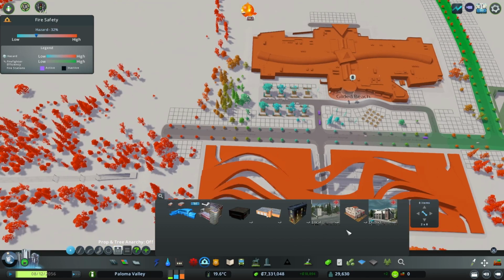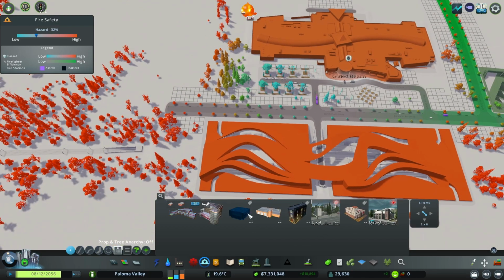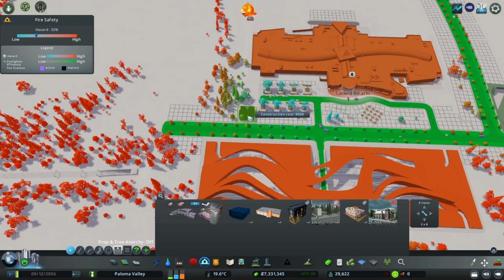So let's put in a fire station. Doesn't need to be very big and we can just put it on the main road for now.